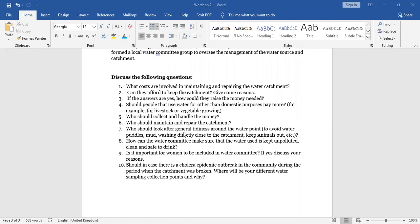So now we have the 10th question. In case there is a cholera epidemic outbreak in the community during the period when the catchment was broken, where are you going to have your different water sampling collection points and why? So for example, during this case study, we discovered that after Eco Water finished building this water catchment some few weeks ago, the catchment got broken, which led to leakage, and that was the case.